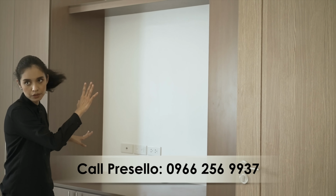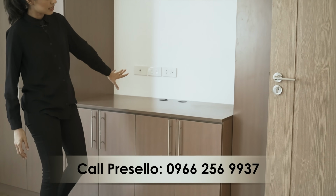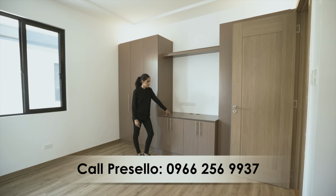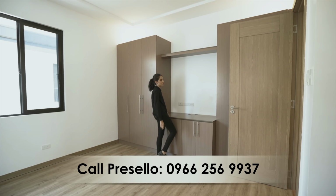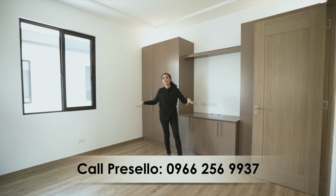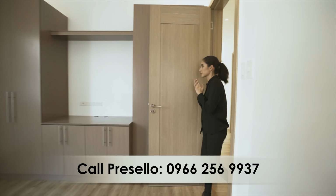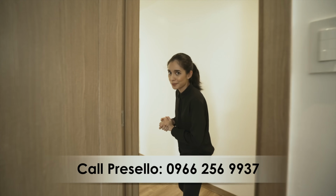And then this is for your TV. I can't say this would be for your PC. This is really just for your TV because you would need leg space for a computer, so you could put that anywhere else in this room and you have a lot of space anyways. Okay, that is it for the second floor. It is now time for a recap.